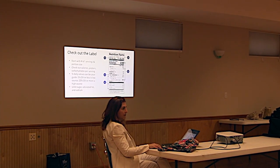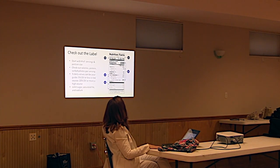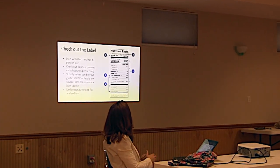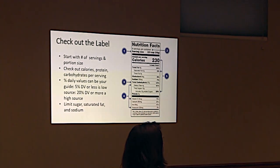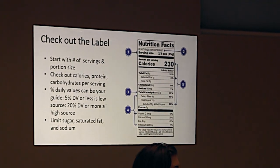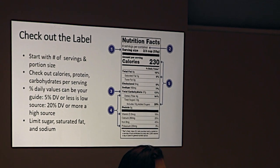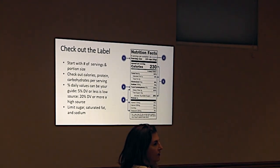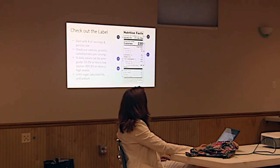If you're not sure, you'll see the grams and milligrams, like the calcium is 260. I think they tell you to try to get 1,200 milligrams of calcium a day, right? So that's 260 towards your 1,200. Any questions about the food label?